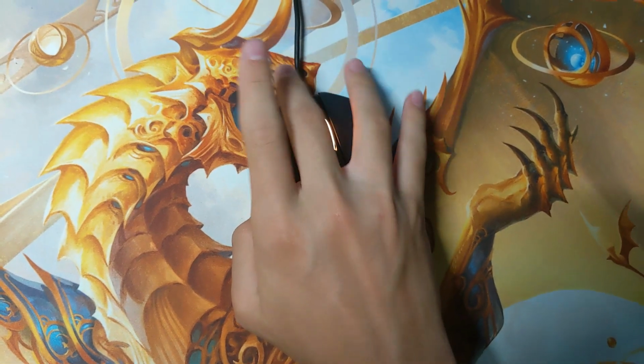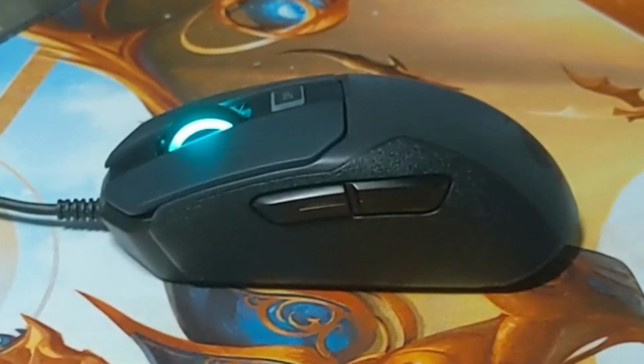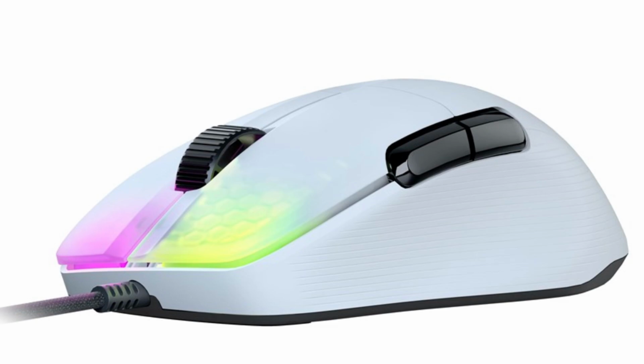If you're a butterfly clicker, get a different mouse, because there's barely any room to butterfly click. The glide of the mouse is pretty smooth on my crusty mouse pad. That says something. All in all, 8 out of 10. Kone Pro better.